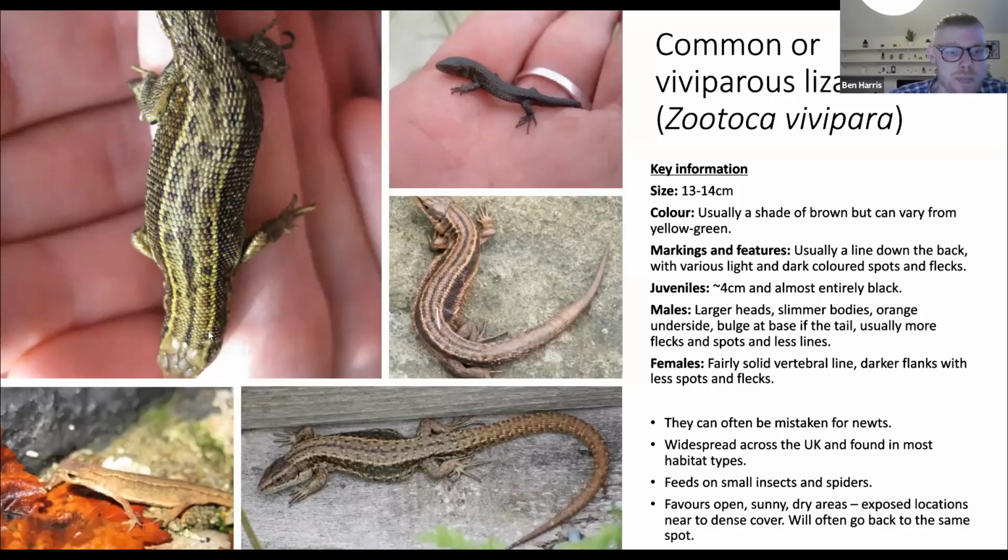So we actually have a male here in the top left and a male here in the bottom right. And you can see this vertebral line is quite broken up in places, particularly here in this top left image. In places on its body, it doesn't even look like a line. It just looks like dots and flecks. And that gives it away as a male. Males have more dots and flecks than the females do. The females tend to have this unbroken line down the middle of their body.